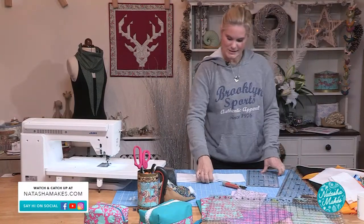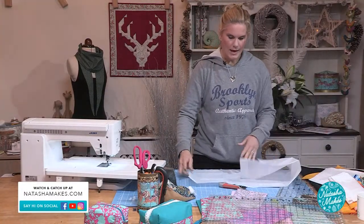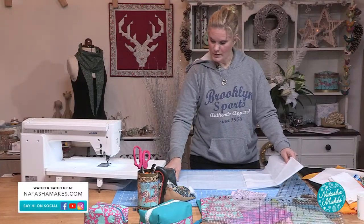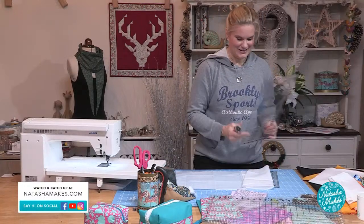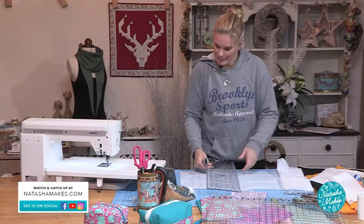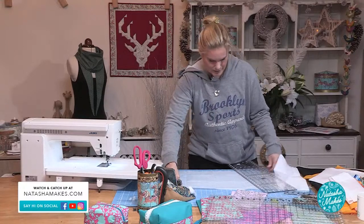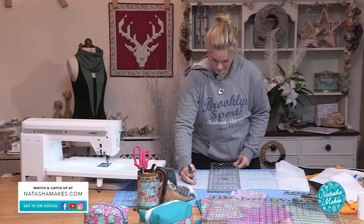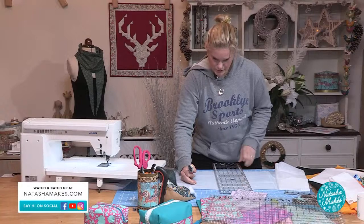Right, medium weight interfacing back in stock. Hurrah. And this now just needs to be, I can't remember which way around I cut all these things. It's helpful, isn't it? That and that. Come on. There we go. Chop that up there.